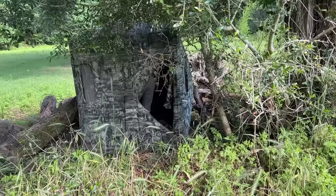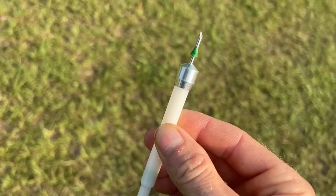And so I've got my Excalibur from New Dart. This is a tranquilizer gun. It sends a tranquilizer dart out there. I should be able to hit anything within about 40 yards accurately.